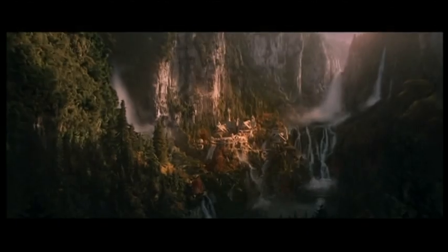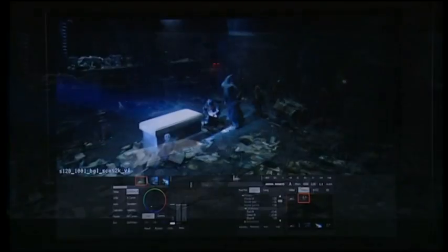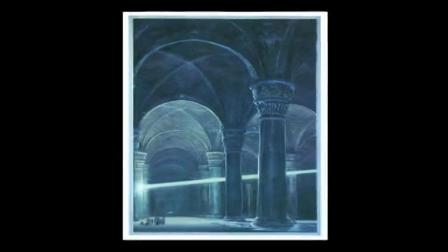The idea was to obviously get the look of the film to have this kind of storybook look to it. And this is one of the things that Peter Jackson would always kind of impress upon the post-grader, was that he would literally sit there with watercolors and say, this is what I want it to look like. It was one of Alan Lee's watercolors.